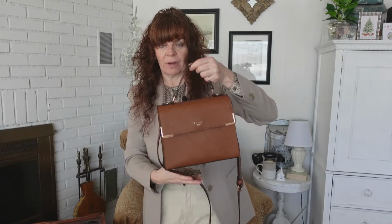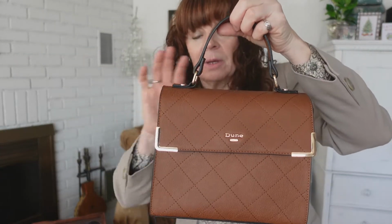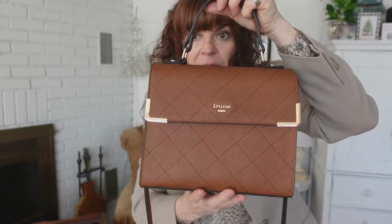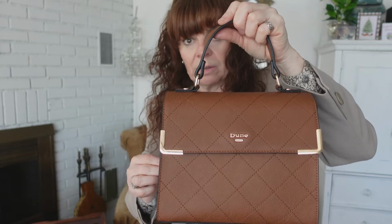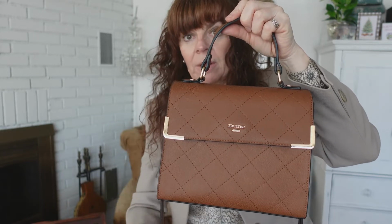And then my next one, I'm just going to show you this up close right away. This one is brand new. I did get this one from TJ Maxx. This is the brand Dune, and I wanted a smaller camel colored bag with gold hardware. One that has the handle, so you can carry it like that.